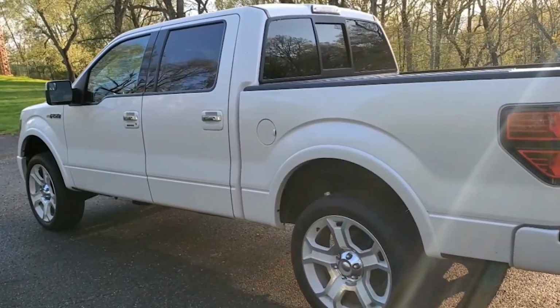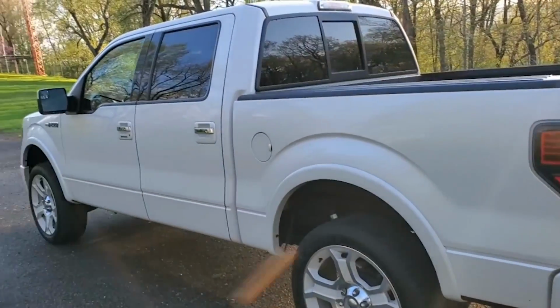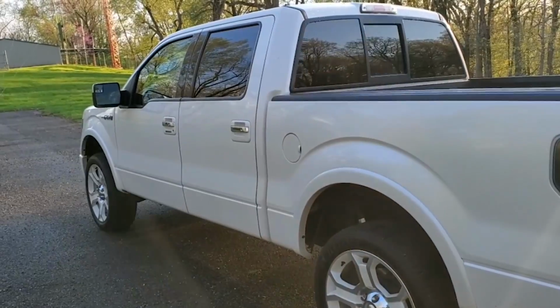Now, looking at the VIN badge and inside that they have, they only made 1,100 of these trucks. I was looking around at this vehicle, and me personally, I never liked white trucks. And I liked this one for some reason. I think it's the way it reflects on this truck. So let's actually look at it right now.